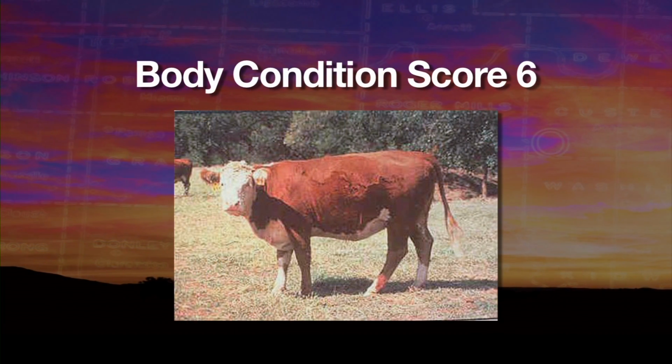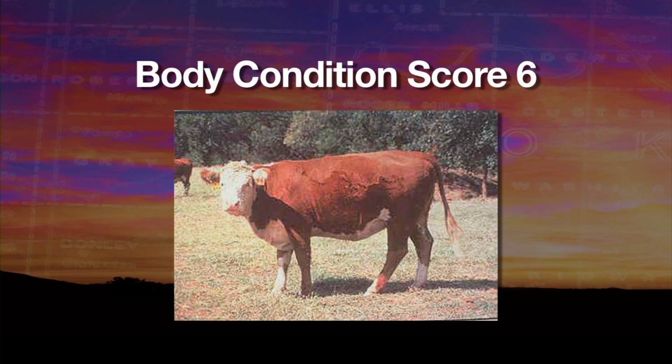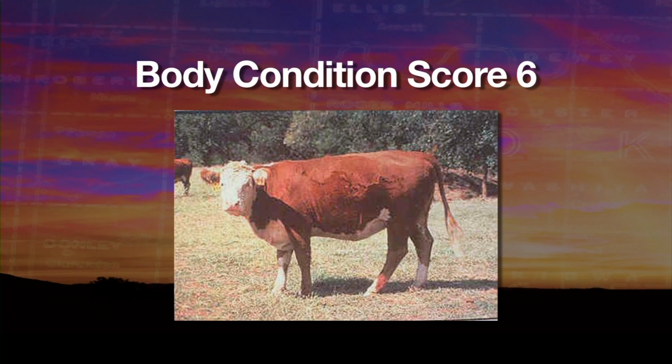Also, you cannot see any of the transverse processes, those bones that would stick out right in front of the hip bone along the edge of the loin. In the case of a body condition score 4 or 3 heifer, those would be very, very prominent. So as you're looking at the heifers this fall and winter, see if you can start to make sure that your supplementation program is adequate so that these heifers are gaining about 1.5 pounds a day and moving towards this bloomy appearance like the heifer that we've shown on the screen today, that body condition score 6.